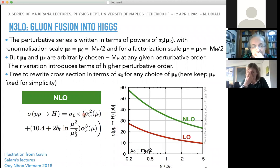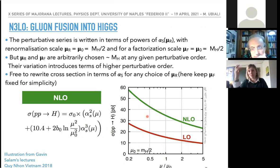Again, in the expansion that I showed you before, the leading order: if you take mu naught equal to m Higgs divided by 2, the leading order, when you do the scale variation of a factor of 2, goes between here and here. So this is somehow the standard estimate for the missing higher order uncertainty. So we expect the next to leading order to be somehow in this region over here, between here and here, when the scale is varied by a factor of 2. The next to leading order has been computed and is completely off with respect to this initial prediction.